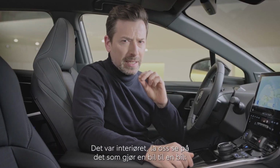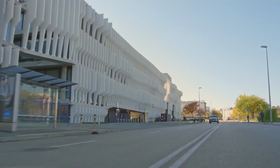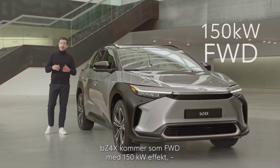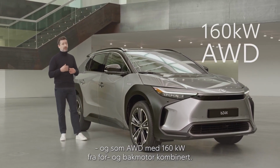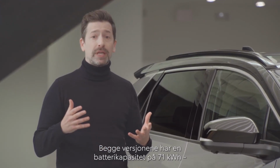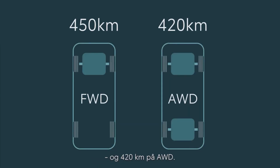Let's move on to the topic that makes a car a car: driving performance. The bZ4X comes either as a front-wheel drive delivering 150 kilowatts output or as an all-wheel drive version delivering 160 kilowatts from the front and rear motor in total. In both versions, there's a 71 kilowatt hour battery capacity that allows to reach above the 450 kilometer range on front-wheel drive and the 420 kilometers on all-wheel drive.